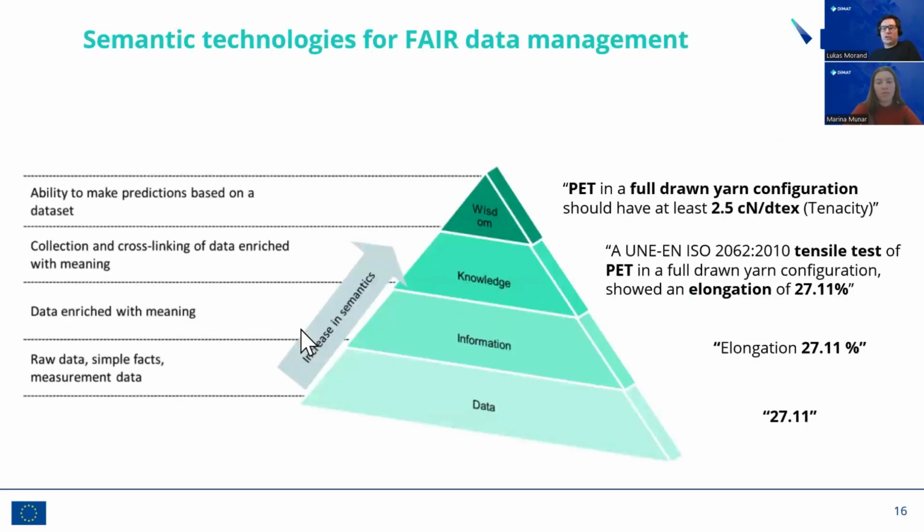But now I talked a lot about semantic technologies. So what are semantic technologies? This might not be known to everybody. And here I will give an example using a very popular pyramid, the data, information, knowledge, wisdom pyramid. And these are different levels of information, and the higher you get, the more you increase in semantics. And typical databases end up at the information level.